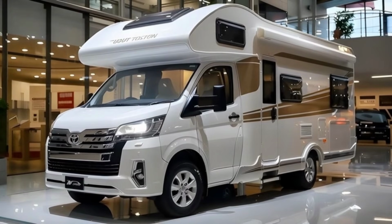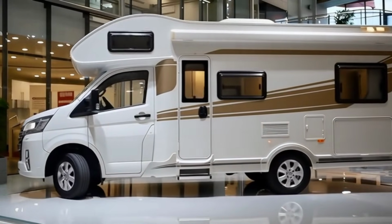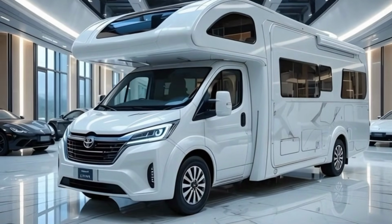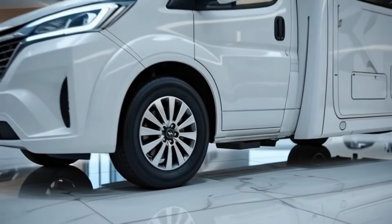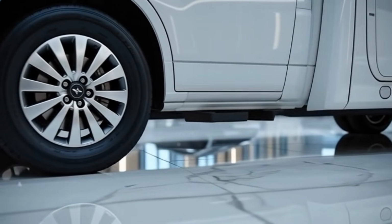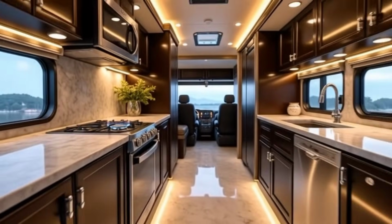Step inside and you're greeted by a space that feels airy, bright, and cleverly designed to maximize every inch. The cabin uses a combination of light wood finishes, soft touch materials, and Toyota's famously durable upholstery, available in premium fabric or leather. The main living space includes a convertible lounge area with a dining table, a kitchen with stainless steel appliances, and plenty of storage cleverly integrated into the walls and floor.